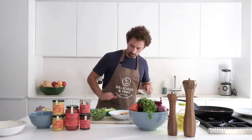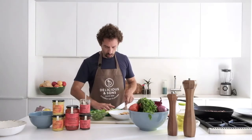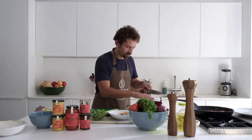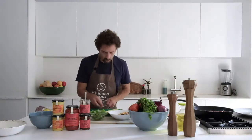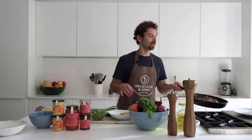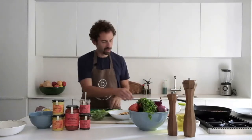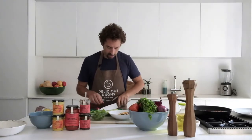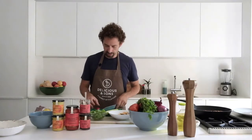I'm gonna throw that into our bowl as well. All right, and all that's left here, we have some radish, which we're going to put in as well. It's going to need a shake to make sure they don't stick to the pan. Okay, let's take our big radishes. Okay, leave that there.